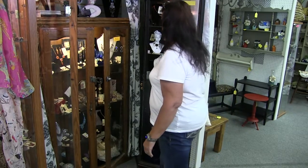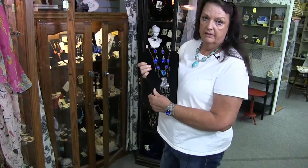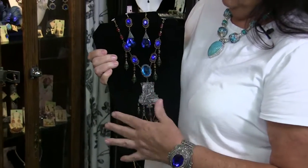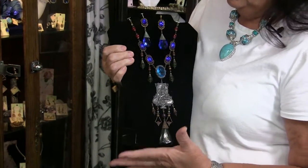Now, when we're talking about Czech, I make some necklaces that look like this. They don't normally have different colors. This is an actual necklace from over there in Czechoslovakia, in Czech.